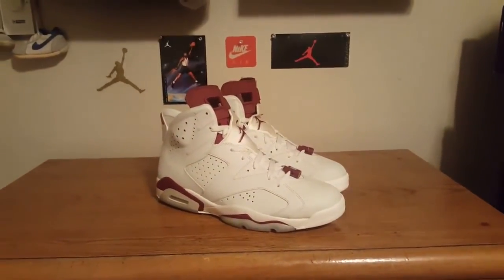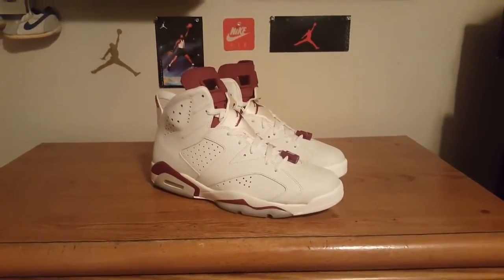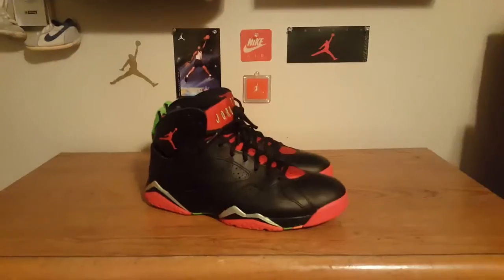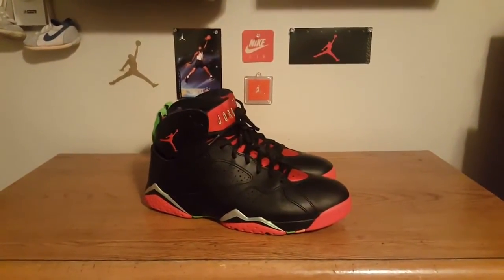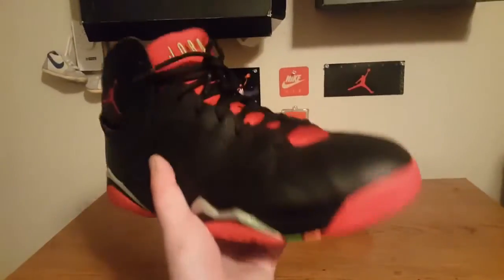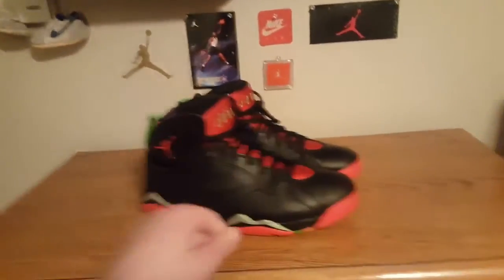Alright guys, battery's starting to die, so we're going to go through this quick. Jordan 6 Maroon. Love this shoe. Classic. Can't say nothing else. Jordan 6 Maroon. Again, you won't see any hyped up stuff in my closet that people buy just because it's hyped. To me, this thing is fire. The quality's great. Dope colorway. Love the all red tongue and the red toe cap.